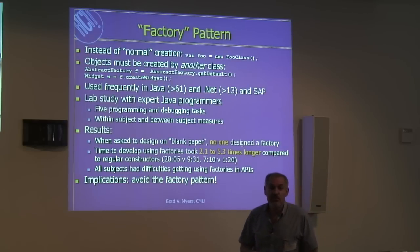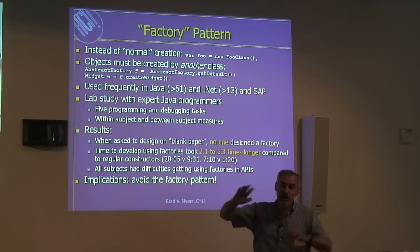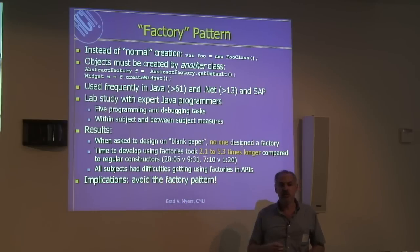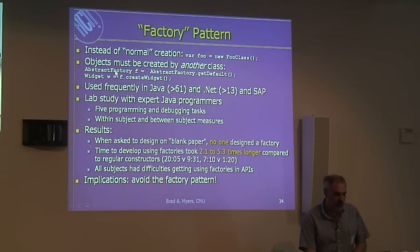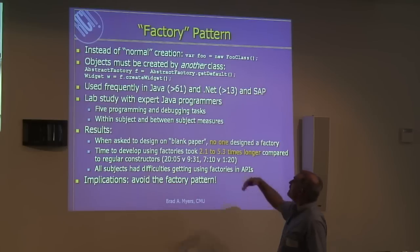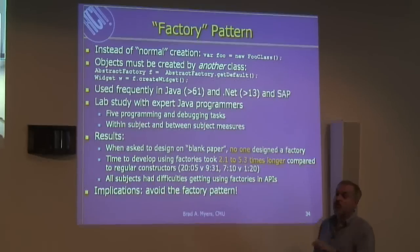So another one that's very controversial is this idea of factory patterns. This is a very strong result, and everybody hates this result. Every professional programmer I've given this lecture to says, no, wait, I love factories. So the idea of a factory is normally you want to create an object, like we said, you say new object. Well, with a factory pattern, you're not allowed to say new object. You have to go to this other thing called the factory and tell the factory to give you one. So instead of saying new foo, you say, give me a factory f, and f, give me a foo, or f.createWidget. So the idea is that for some reason, you don't want the user to allocate objects with new. You have to go to this other place and get them.